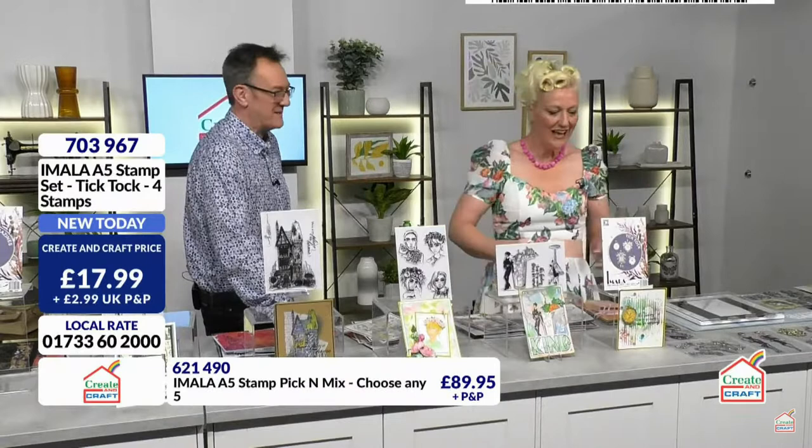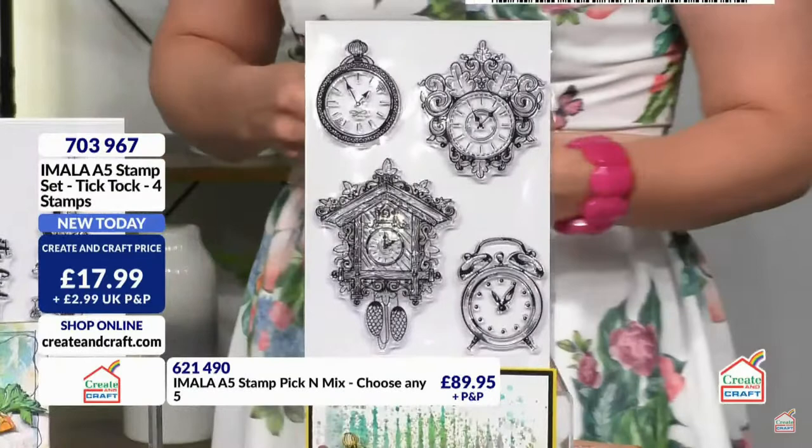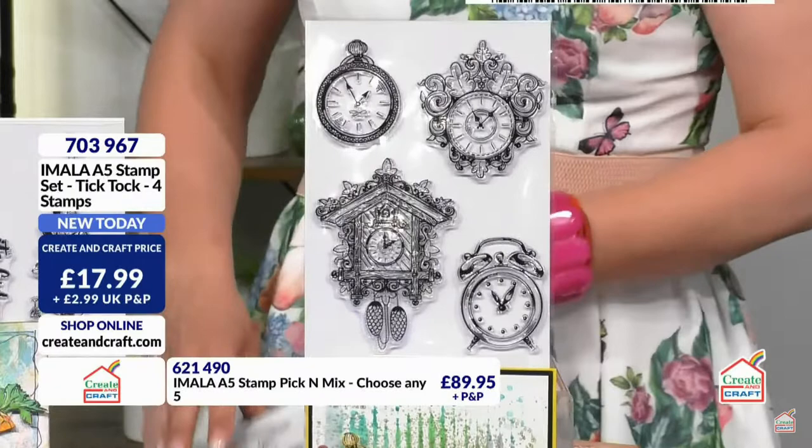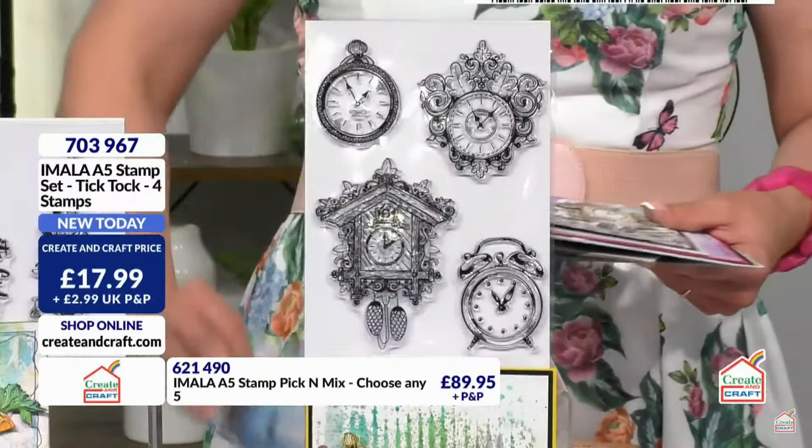So, again, this is four individual pieces. And I love the fact that what we've done here is we've created four timepieces that are beautiful. So, you've got that gorgeous cuckoo clock, a pocket watch, an alarm clock, then a real beautiful ornate clock as well. Absolutely fabulous for backgrounds. These are four individual stamps. So because of that, you can use them as additions or as obviously toppers and highlights.